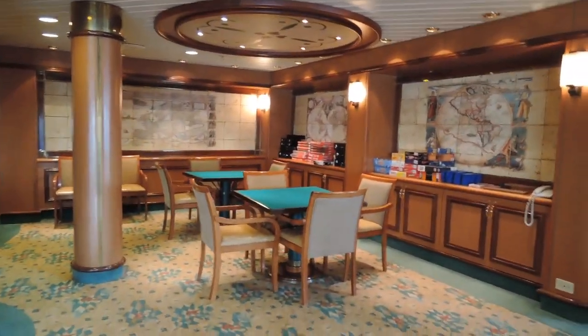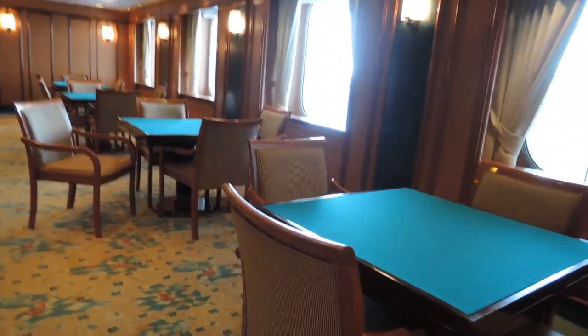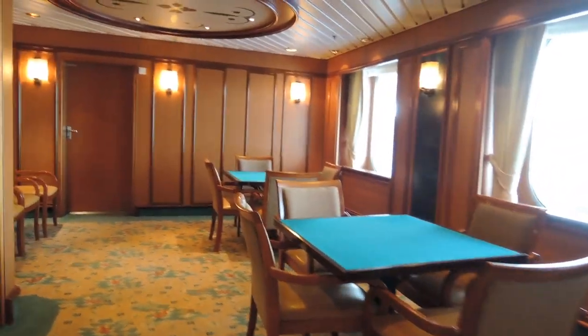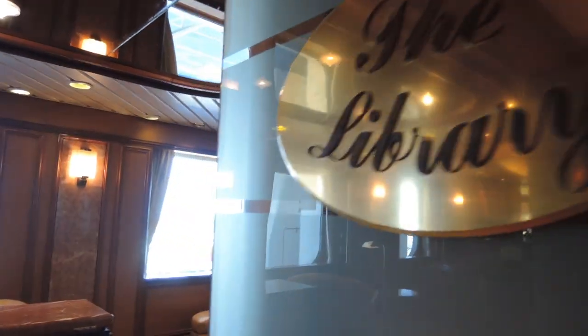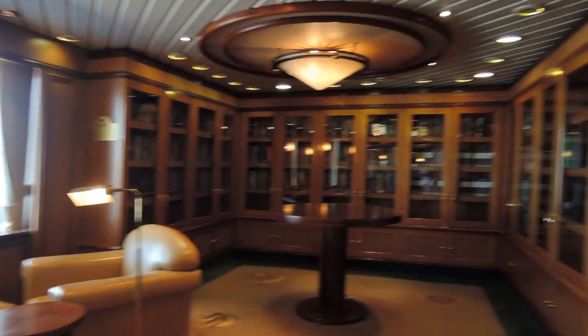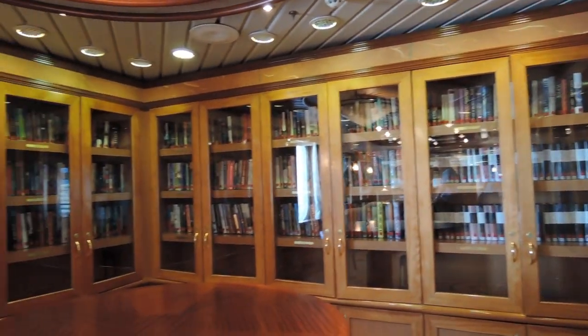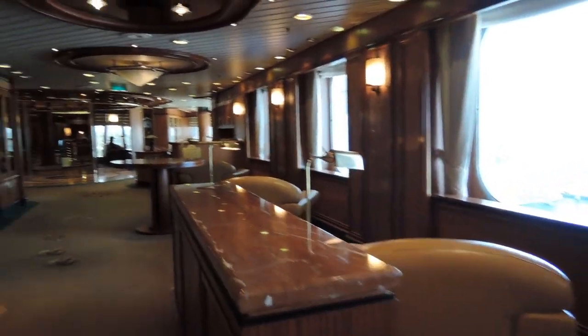So they have a lot of games, and is this also considered the library? Sometimes the card room and the library are the same, but not here. It did say library. Is it on the other side? Here's the library. It's pretty big, huh?